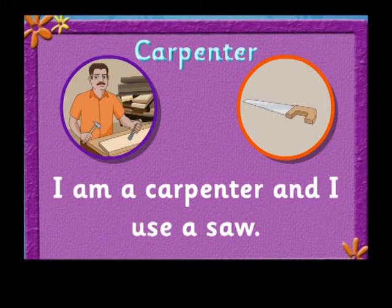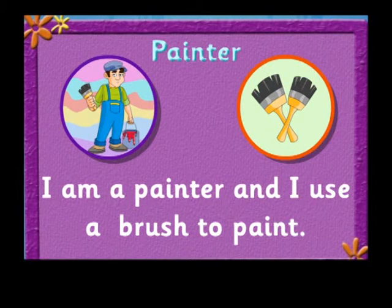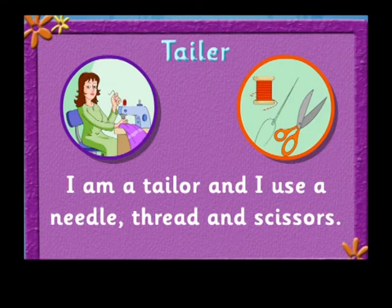I am a carpenter and I use a saw. I am a cook and I use a pan and a spoon. I am a painter and I use a brush to paint. I am a tailor and I use a needle, thread, and scissors.